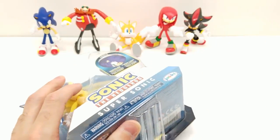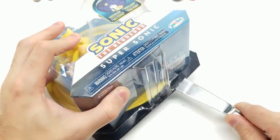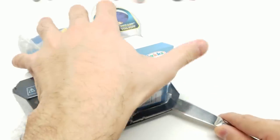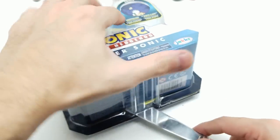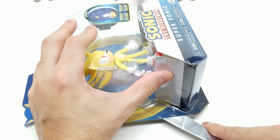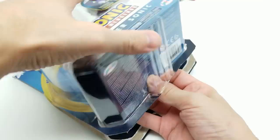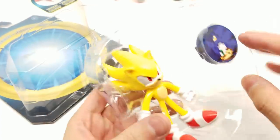Okay. Get this one open. As I mentioned before, JAKKS Pacific Toys, and you know what? I've only seen these at Target. I've not seen these at Walmart. So I'm sure you can probably get them on Amazon because you can get pretty much anything on Amazon. However, I have not seen these at Walmart, so these may be a Target exclusive and available on Amazon. Not 100% sure. But, all right, let's get this Sonic out.